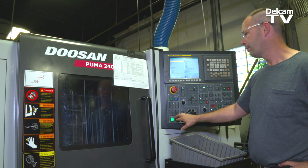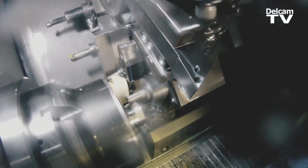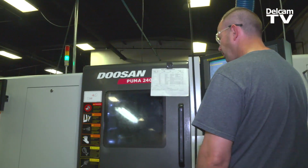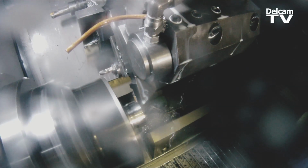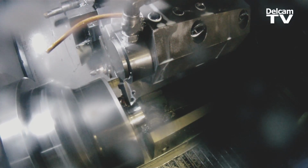Our machines are Doosan 240 turn mill with single turret, single spindle with live tool. All 5 of the Doosans that we now have run the exact same code interchangeably, which allows us to just have one program directory, one setup sheet directory to maintain rather than 5 of all those things.